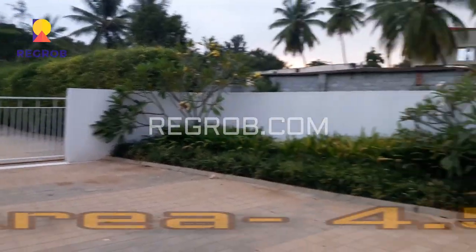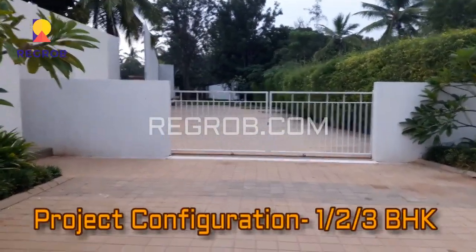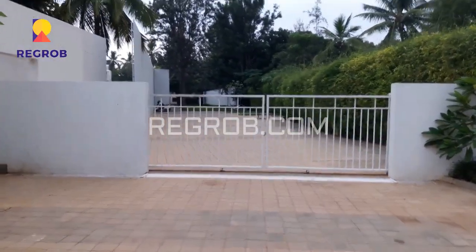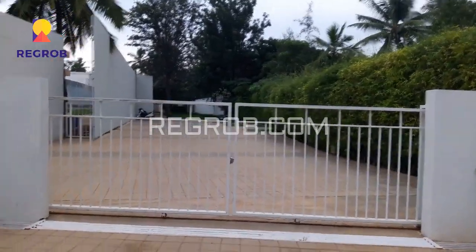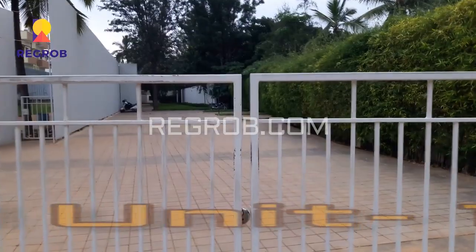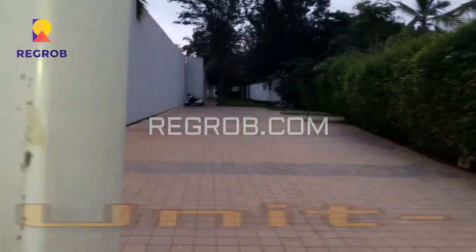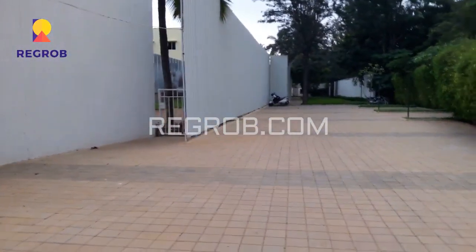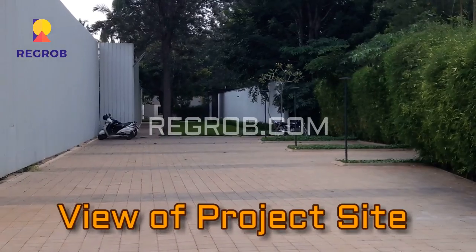The project is spread over 4.50 acres of land and offers 1, 2 and 3 BHK residential apartments. It consists of 13 towers with 20 floors each, and total comprises 1000 units. Now here is the view of project site.